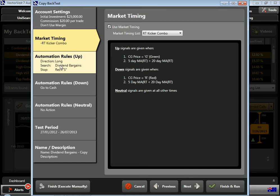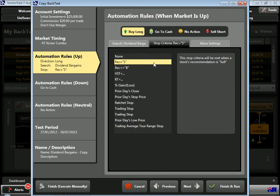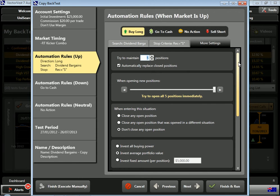So for the rules up, this is the green light, the confirmed green light in the combo system. We're going to buy long. We're going to buy dividend bargains. The recommendation equals sell stop stays in place. The more settings stay exactly the same.